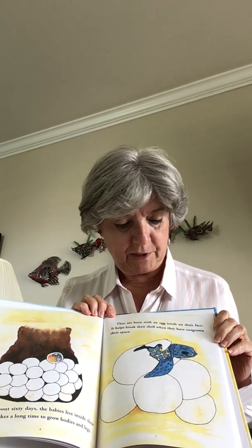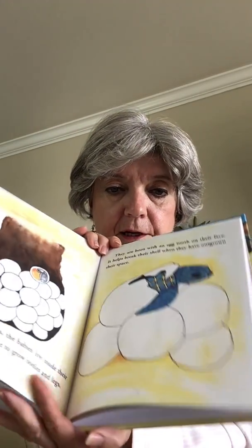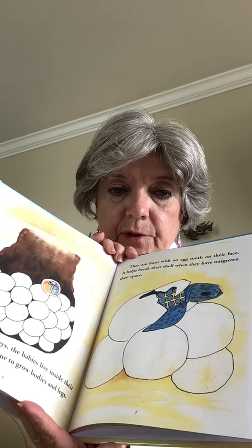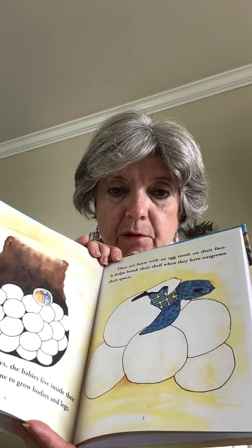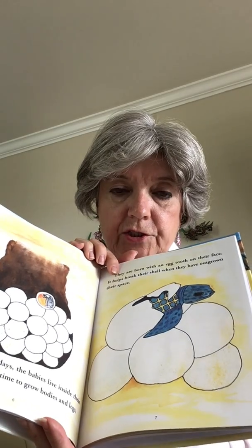They're born with an egg tooth on their face. It helps break their shell when they have outgrown their space. So here's the egg tooth. And turtle eggs are about the size of a ping pong ball. And their shell is not hard like a chicken egg. It's kind of rubbery, and the egg tooth kind of tears the shell when they're ready to come out. And they're round, they're not like chicken eggs.